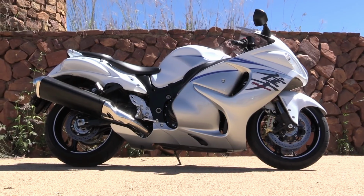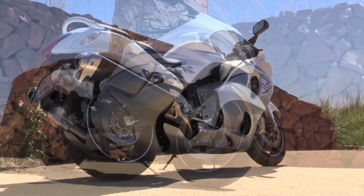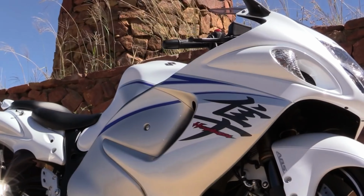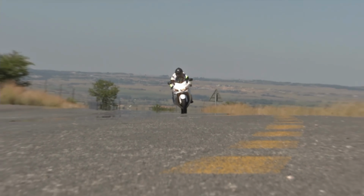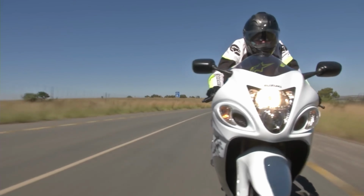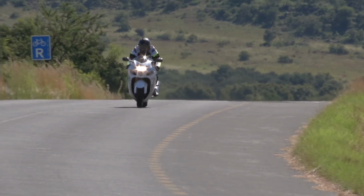The second generation built on this legacy, with refinements that included increased displacement to 1340cc, improved aerodynamics, and a host of electronic aids. The bike continued to push boundaries, though speed was capped due to a gentleman's agreement among manufacturers, limiting it to 186 miles per hour.